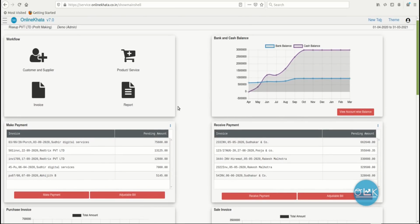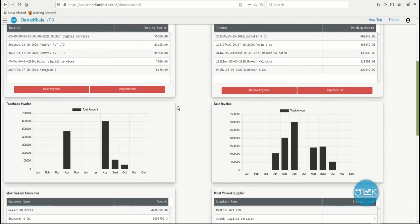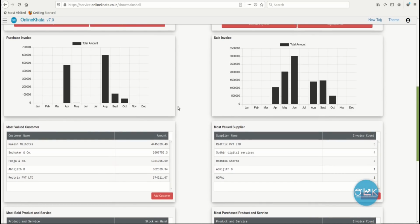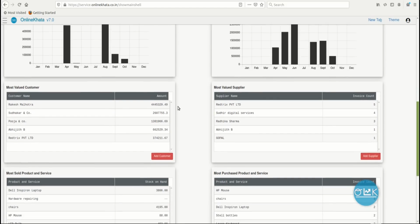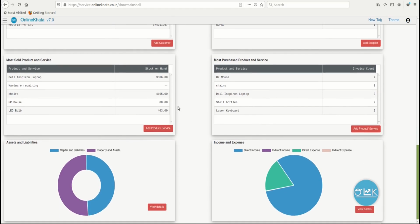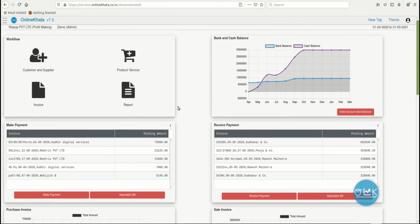You need to know your best valued customers, your best valued suppliers, because otherwise, if you are using any other software, well, the information is there, but you have to search through it. You have to browse through a lot of screens. You have to go through a lot of reports, and then you get that detail. So apparently, you lose the most valuable thing, the time. But here on the dashboard, everything is at your fingertips. For example, you can see the most valued customers.